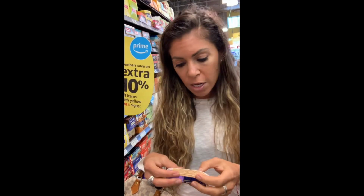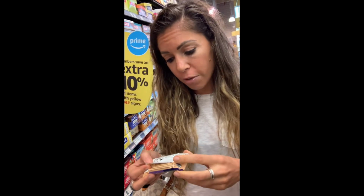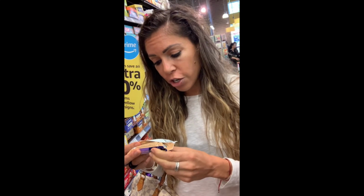So this one has 180 calories, 19 grams of sugar. Whoa. That's a lot, right? And 22 net carbs, actually not as carby as some of the others. The ingredients are dates, almonds, apples, hemp seeds, blueberries, lavender oil. I kind of like this one, honestly. I think, again, it's got a lot of sugar. It's 180 calories. I would say these should be like healthy candy.